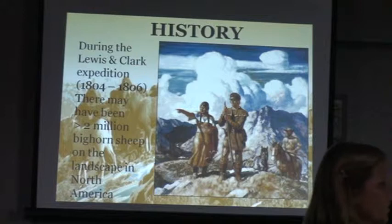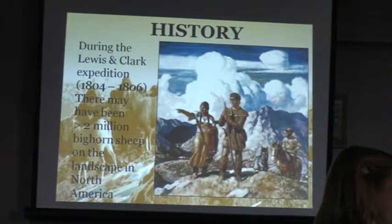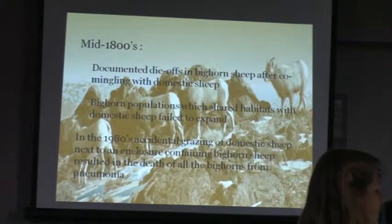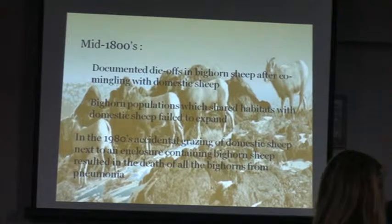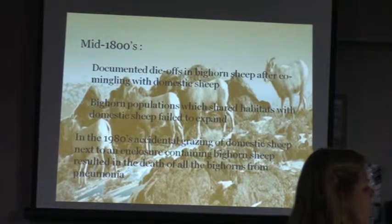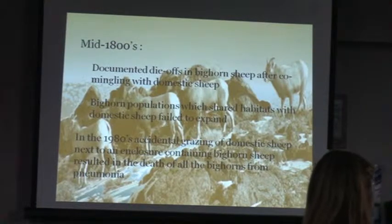So I'm just going to give a little overview of the history of pneumonia in bighorn sheep. Back in the early 1800s, there were predicted to be more than 2 million bighorn sheep on the landscape in North America. There are reports from the mid-1800s where they were starting to see some detrimental situations when bighorn sheep started interacting with domestic sheep. They found that bighorn sheep populations which shared habitats with domestic sheep were failing to expand. And then what really hit it home is that in the 1980s there was some accidental grazing of domestic sheep next to an enclosure that had some bighorn sheep, and all the bighorn sheep in the enclosure died of pneumonia.